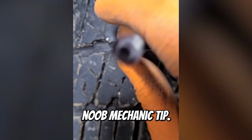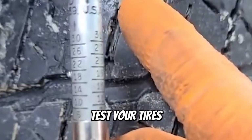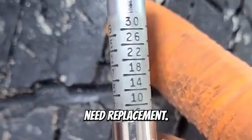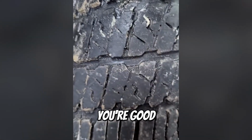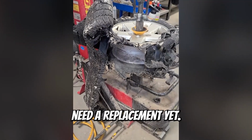Here's another Noob Mechanic tip. Get a tire tread depth gauge, and you can easily test your tires to see if they need replacement. As long as this gauge shows 6 or more, you're good. See? We now know that this tire is completely fine and doesn't need a replacement yet.